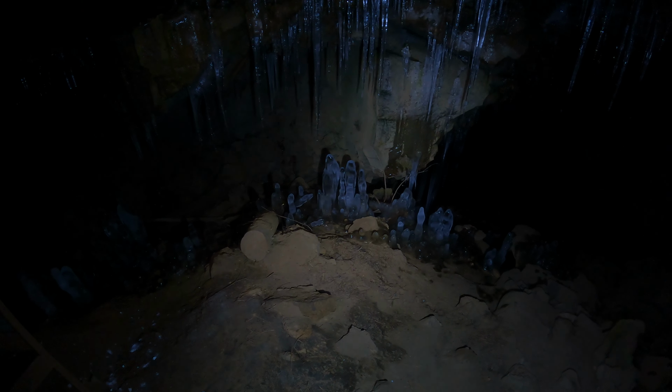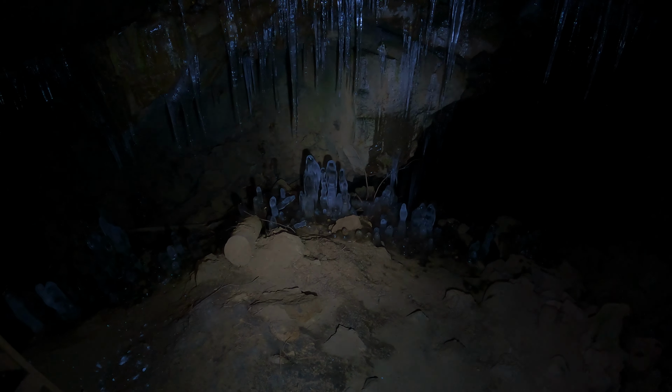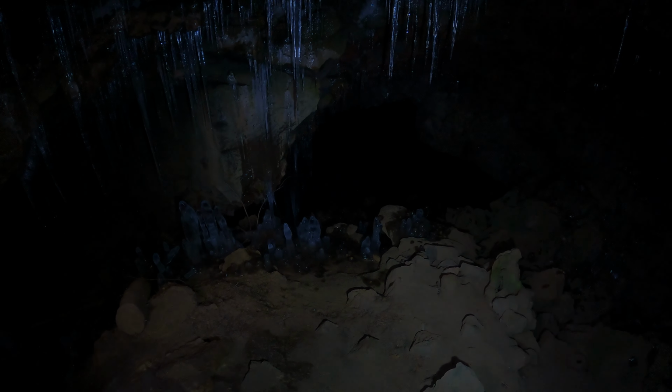Whole bunch of interesting formations. Notice they're not perfect cylinders, all sorts of crooked shapes. Down there is the main part of the tube. I am going to try to get down there, see how far I dare get.